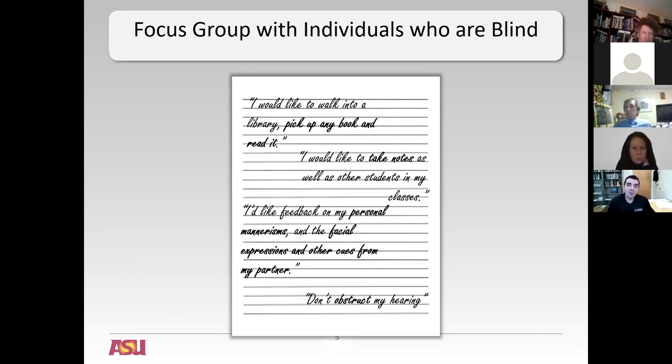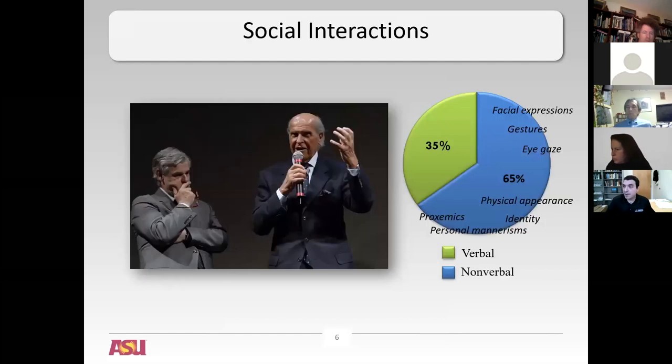And then that last quote, don't obstruct my hearing, really resonated with me because it was a red flag. Hey, let's use another means of communication. Why does everything have to be through audio? And so I thought, well, I'm interested in haptics, and this is an interesting problem area to look at. What kind of innovations can we bring about in this area?